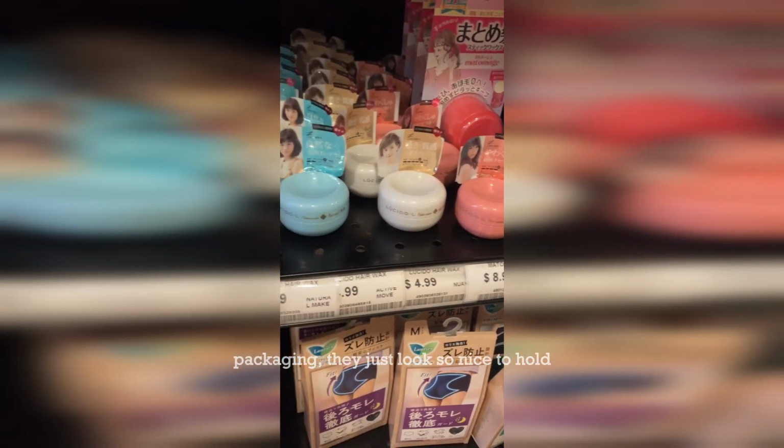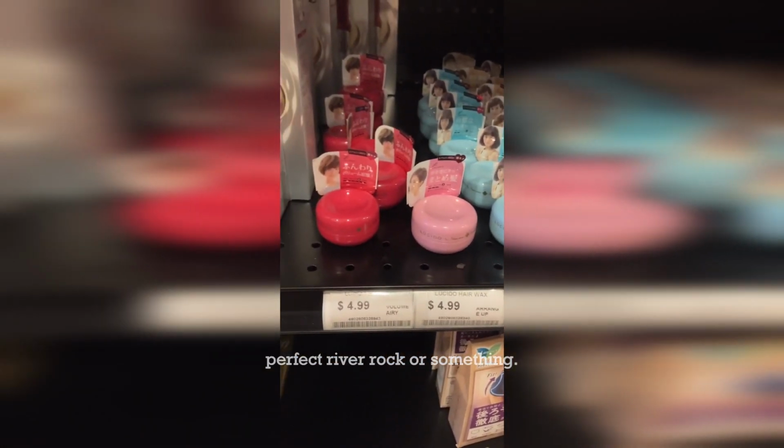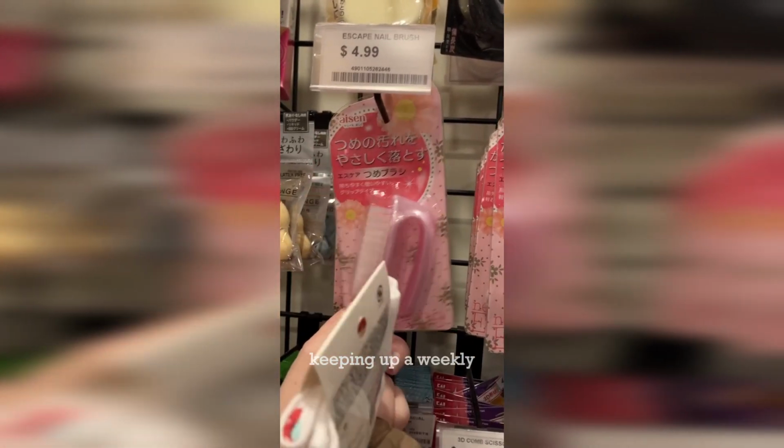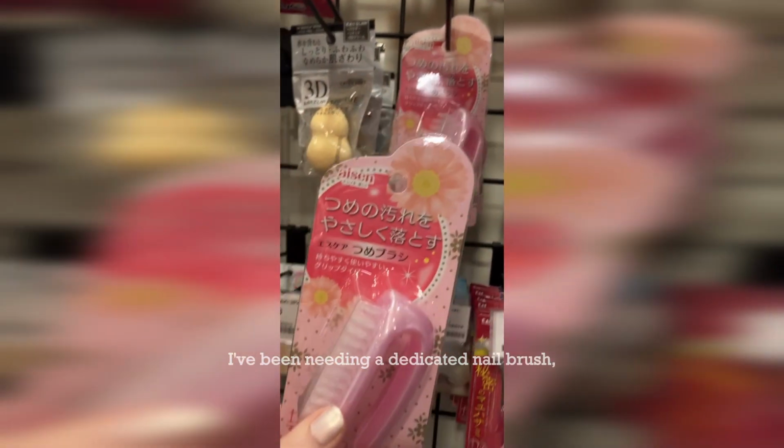I love the packaging. They just look so nice to hold and touch, like a little perfect river rock or something. And then, if you've watched my Confessions of a Nail Biter video, you'll know I'm keeping up a weekly ritual of caring for my nails, and I've been needing a dedicated nail brush. This one was so cute and pink.